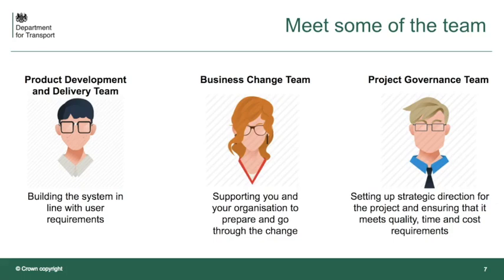Who's part of the Street Manager team? We have the product development and delivery team. They're working in those 2-week sprints to build the product, looking at how it needs to be designed, meeting user needs. We have the business change team who are supporting you through the transition. They're available to give advice and training and support. And we have the project governance team who are working to make sure the key milestones are hit, that Street Manager moves through its relevant phases on time, that the quality, time and cost needs are all met on the project.